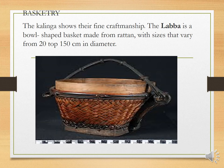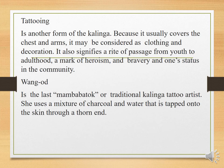Basketry. The Kalinga show their fine craftsmanship. The laba is a bowl-shaped basket made from rattan with sizes that vary from 20 to 150 centimeters in diameter. So this is the example of their basket. It is called laba.